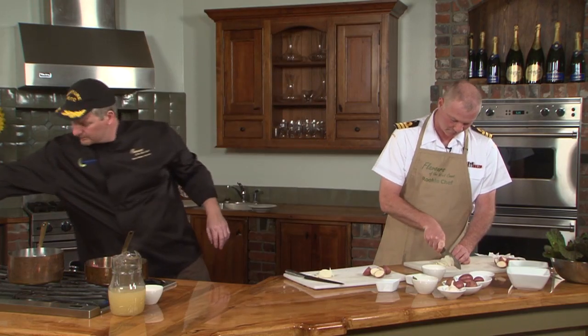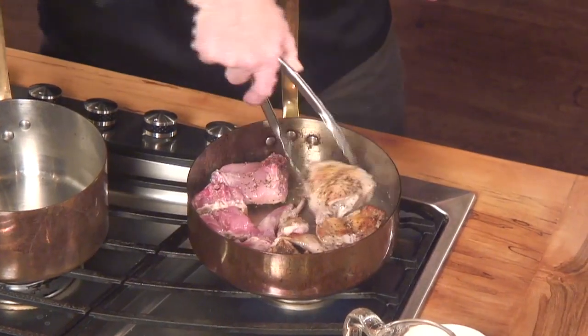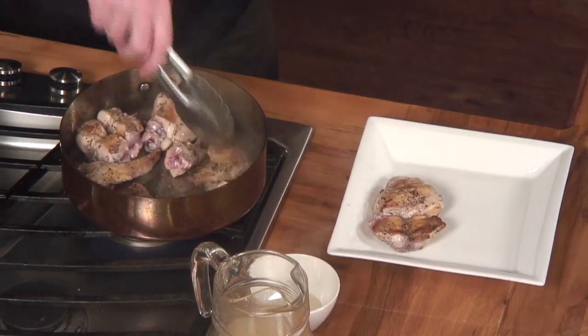Meanwhile, I'm going to turn our rabbit here. And here you can see we get just that nice golden brown color on the rabbit. Once we've got that nice color on all of them, we're just going to take these out of the pan.